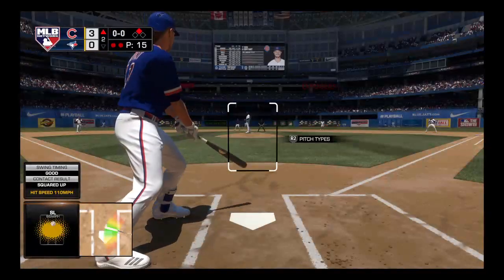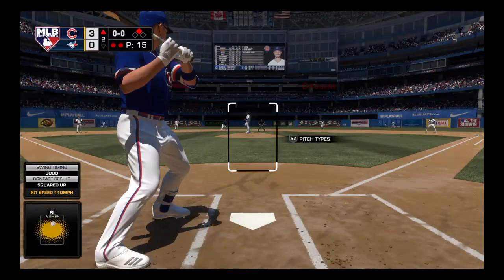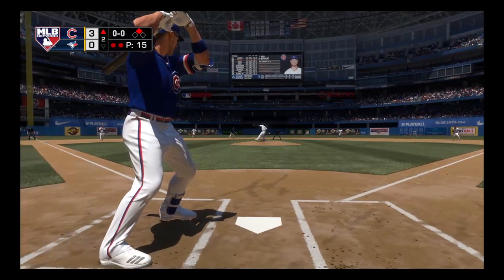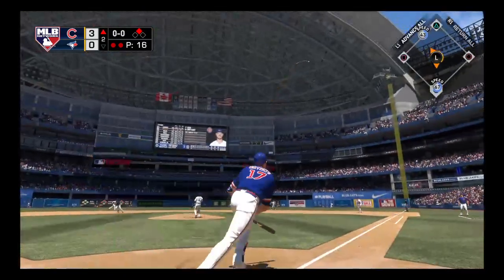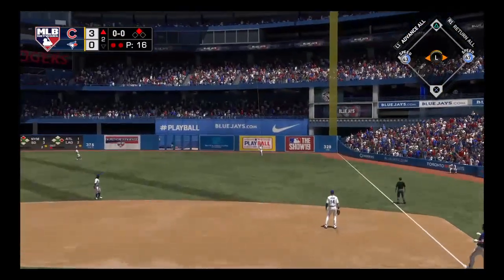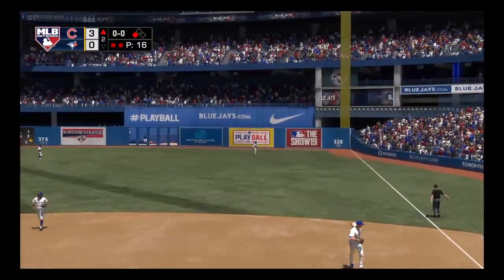That base hit was screaming off the bat, and our Statcast technology more than confirms it. 111 miles an hour was the exit velocity of that line drive. Here's Chris Bryant now. Hit the other way out toward right field. Heyward is going to have room out there as he puts this away.